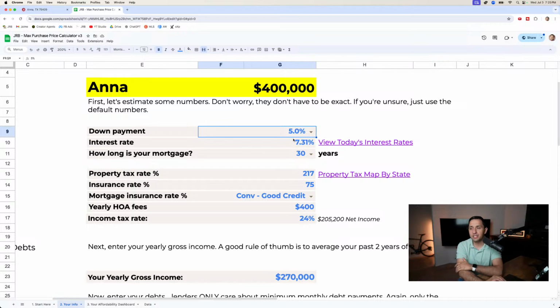All right, so for our purposes today, we're going to put 5% down. That's where most of our clients end up, anywhere from 5 to 20%. That's what they put down. So 5% is a good number for us to get going with.